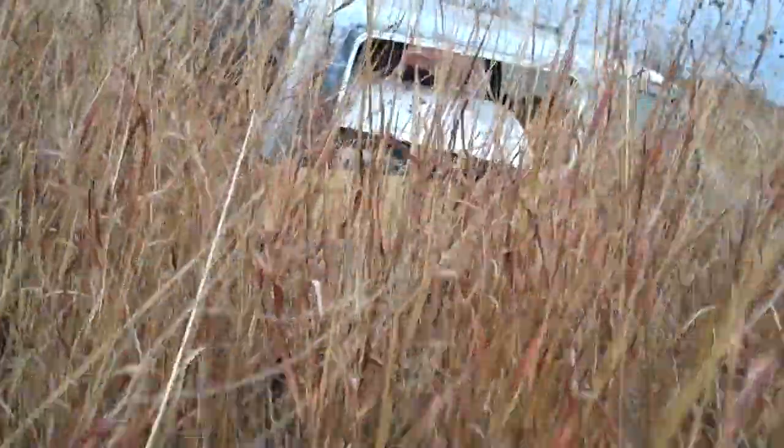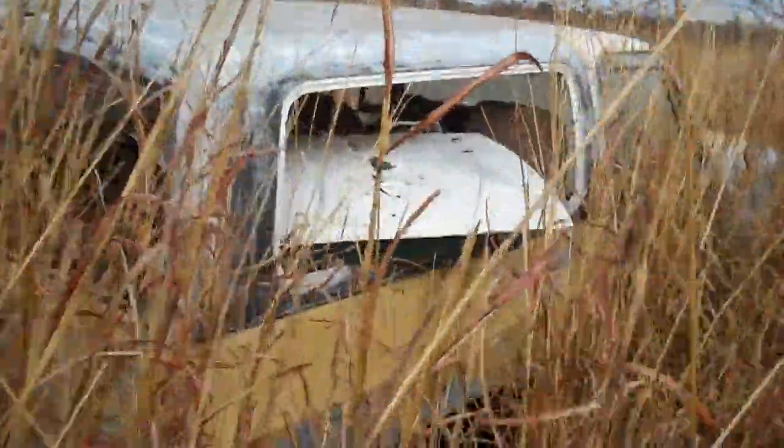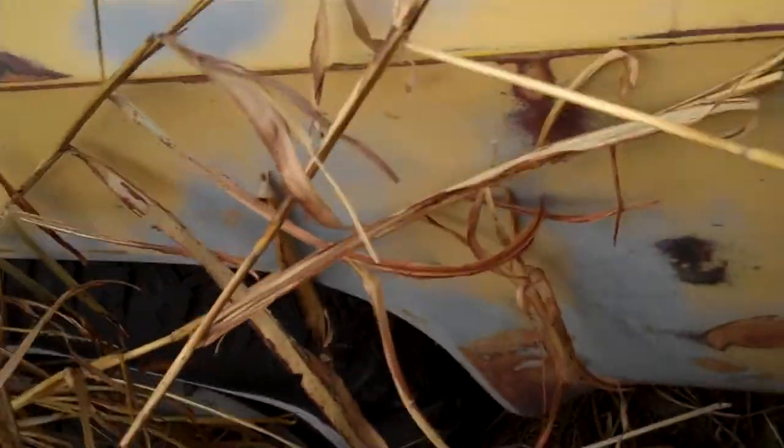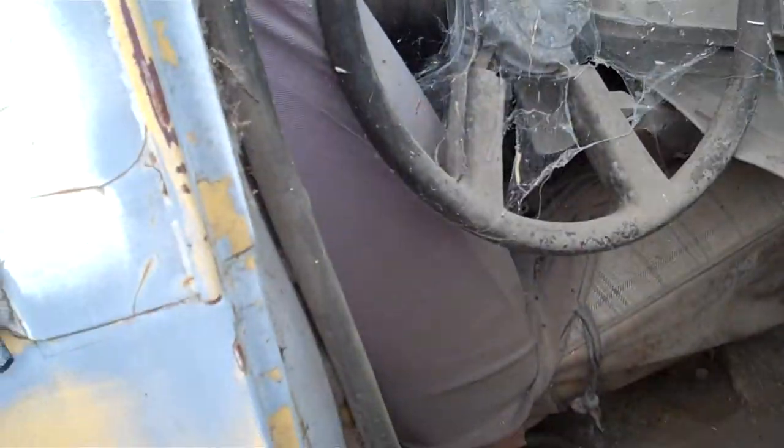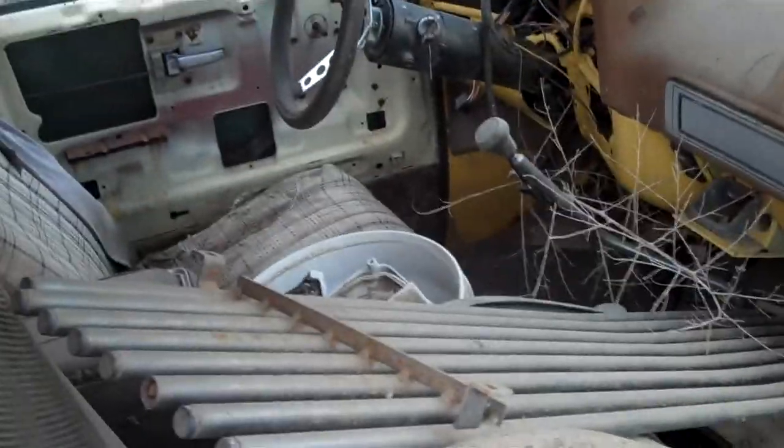A square body Blazer, 77 square body Blazer, left behind from our square body days. It's actually a really rebuildable truck. There's not any rust in it, period, to speak of. And it's 4-speed. We had another one of these Blazers we parted out, and we stuffed everything from that Blazer inside of it. So basically everything is there to make you a really nice old Blazer.